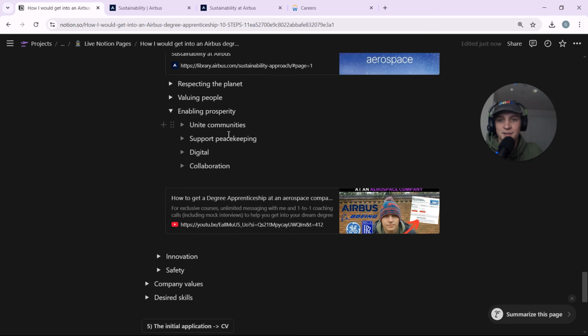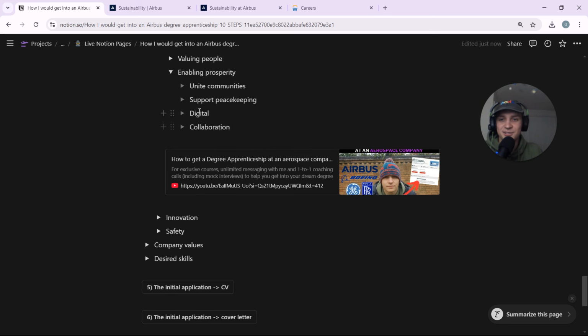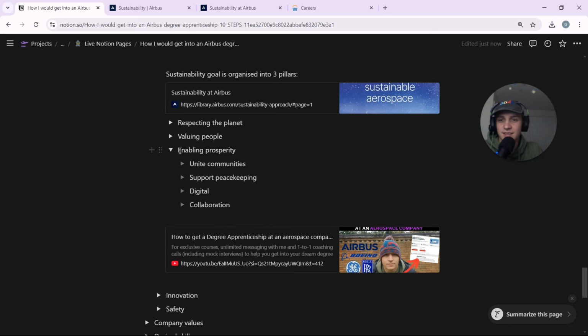Enabling prosperity, they want to unite communities, support peacekeeping, allegedly. Digital, they want to do collaboration. There's so much research here, man.